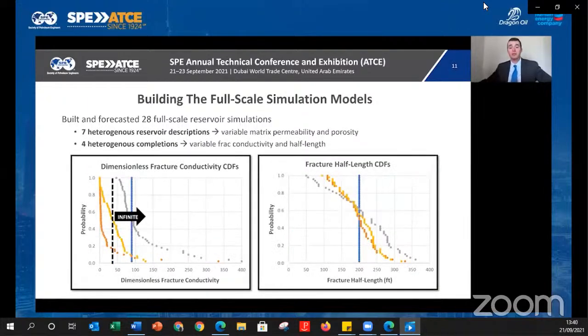Then after that, I generated four unique completions in which each of the 50 fracs had a different conductivity and half-length. And these distributions are shown in the plots below. So the graph on the left plots the probability that the dimensionless fracture conductivity is greater than or equal to a certain value, while the graph on the right plots the probability that the fracture half-length is greater than or equal to a certain value for that particular distribution.